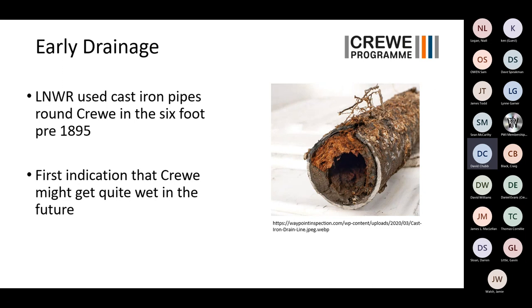So basically the first pipes that come in are cast iron pipes. We know this because we keep finding them at the moment in Basford Hall because we keep trying to put signals in grounds where we don't think there's anything in the ground. The signaling team go out, dig a trial pit and go, there's a pipe here. And you go, does it do anything? Well, it's made of cast iron. That's probably the Victorian drainage. It's not doing anything anymore. But it's the first indication that Crewe's probably going to be quite wet.